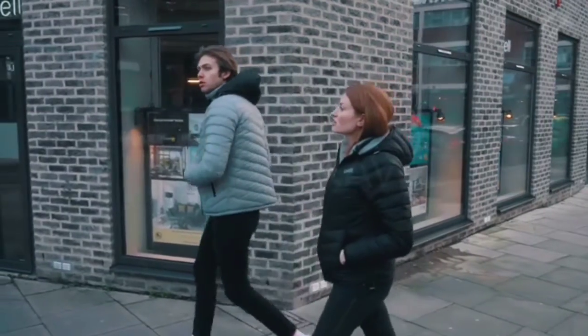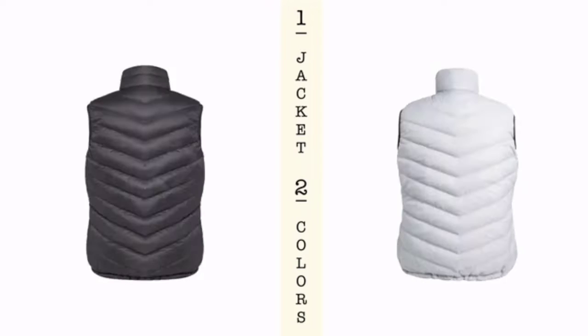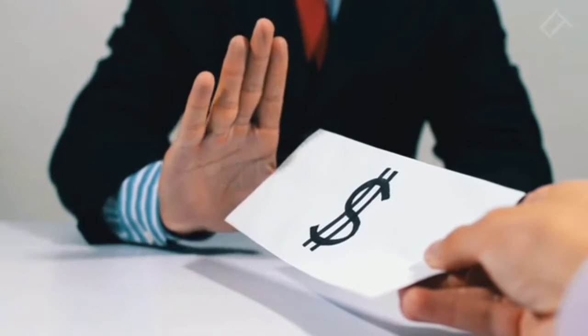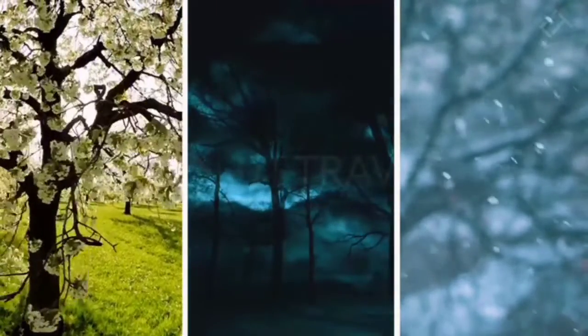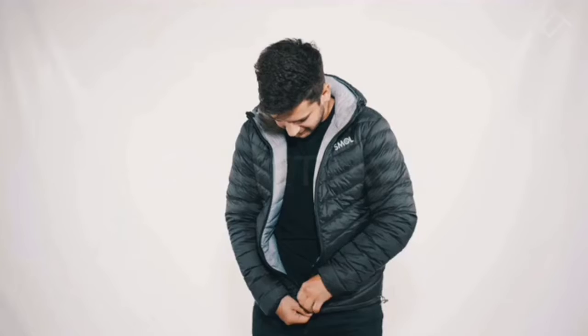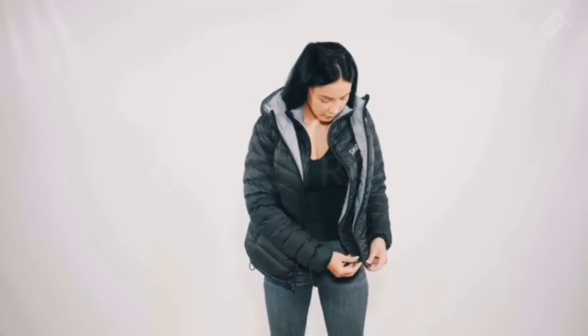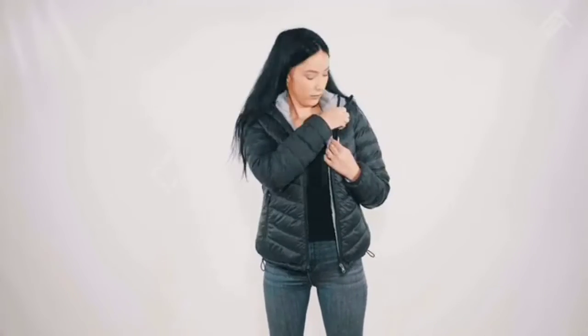Since looking great matters, Small is reversible, giving you black with grey or grey with black. No, you don't have to pay double for 2 colours. It's on us. Because of this thing called weather, the vest is perfect for early spring and crisp late summer evenings. When winter is coming, simply switch to the jacket. Small gives you a summer vest and a full-on winter jacket all rolled into one.